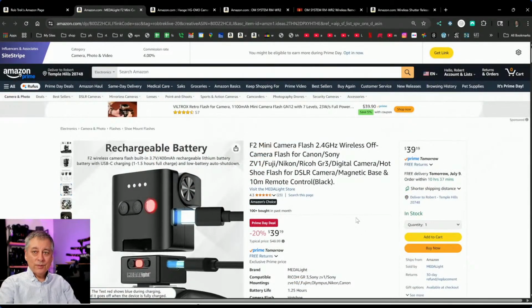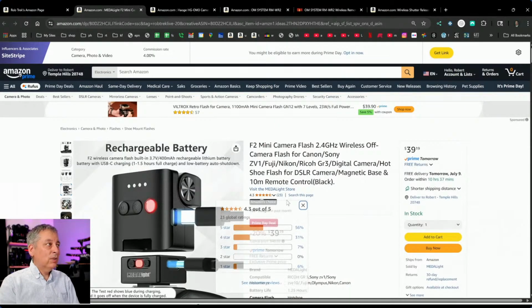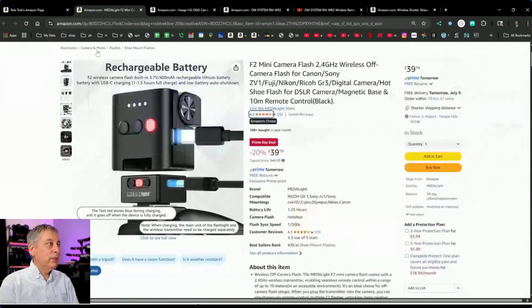A lot of times, I have small flashes like this IT30, but you can't use those off camera without a trigger. I mean, this flash is like $80, and then you buy another trigger for another 70 or $80. This is $40, or 39.19. I highly recommend this. And it's getting decent reviews, 4.3 stars, 23 reviews, so that's pretty good.